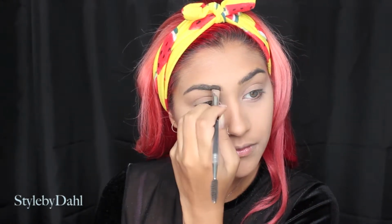So I'm just using the Anastasia number 20 brush. It's just a flat brush. I really like to do my brows with these. And I have been growing my brows out so they're longer.